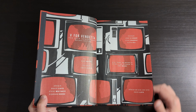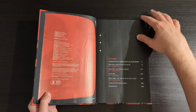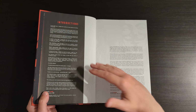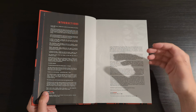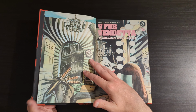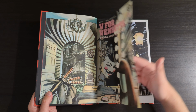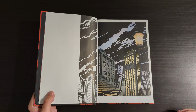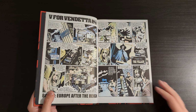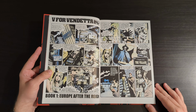So this is set in Britain in an alternate reality where a totalitarian regime has taken control of the country in the wake of a nuclear disaster that, if I remember rightly, is meant to have caused untold destruction across the vast majority of Europe, which somehow the UK has mostly survived and escaped the worst of. But as a result, this totalitarian regime has taken control and transformed Britain into a dystopian version of itself.